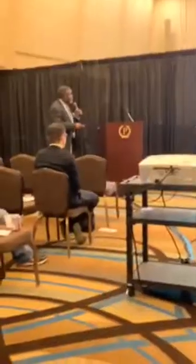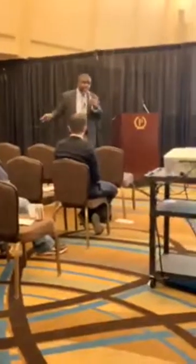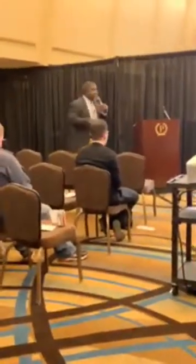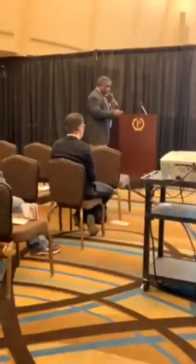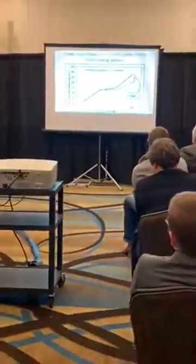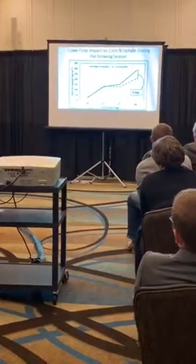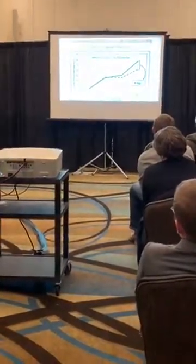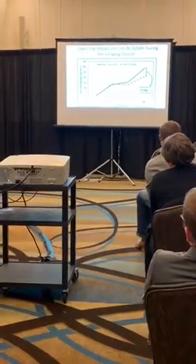So we did corn following cereal rye without adding starter, right? I do not recommend that you go home and do that. Don't go home and do that. Okay, add the starter so that you can compensate for the immobilization that's occurring. So let me break this down and unpack it. When we looked at nitrogen uptake, from V6 to V12, no significant difference. In fact, they're identical as far as uptake for that corn following cereal rye. And there was no difference whether you fall applied or spring applied.